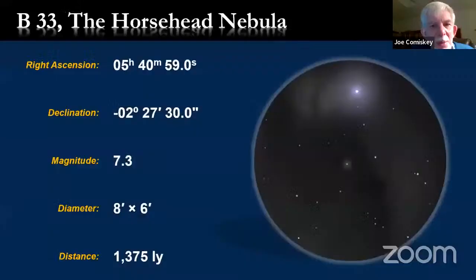All right, Joe, you can talk about the next target, and I'll get started. The next one is the Horsehead Nebula. Now, I think we're more familiar with the Horsehead Nebula, also known as B33. So let's go to my sharing again. Maybe I am sharing. Can everybody see that? No, you're not sharing. Okay, let's do this better. How about that? There you go.